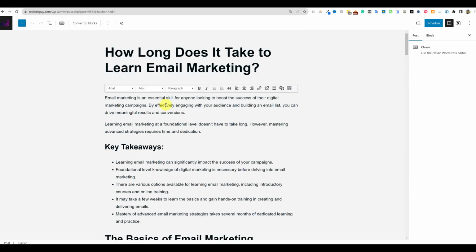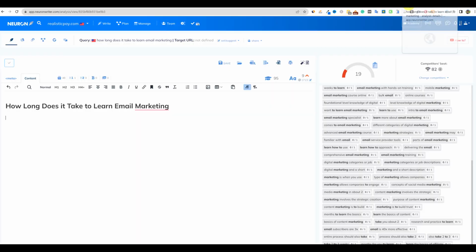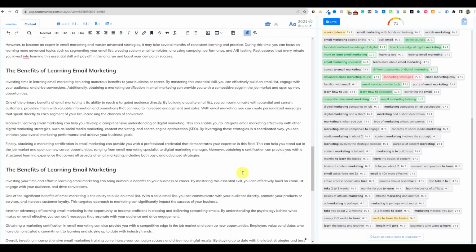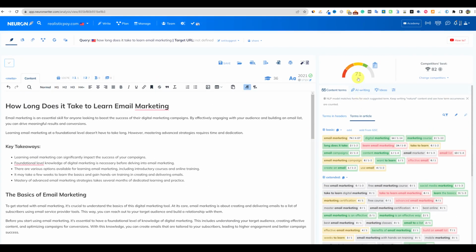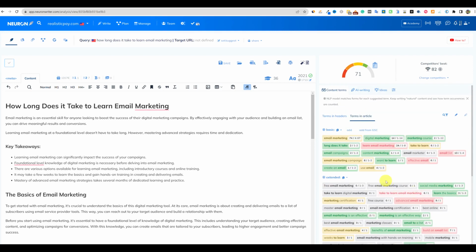So what I'm going to do is Control A, I'm going to copy this. We'll go back into Neuronwriter, guys, and we will paste this in right over here. We have all of our content in right here. And we already have a 71 because of all those keywords that we had it add. I mean, look at all that green right there. That's nice, the software's ability to add all those keywords in there. We're already at a 71.